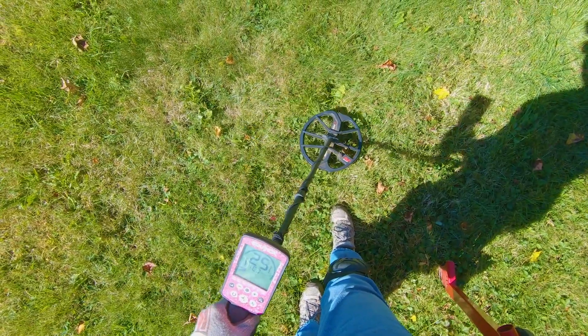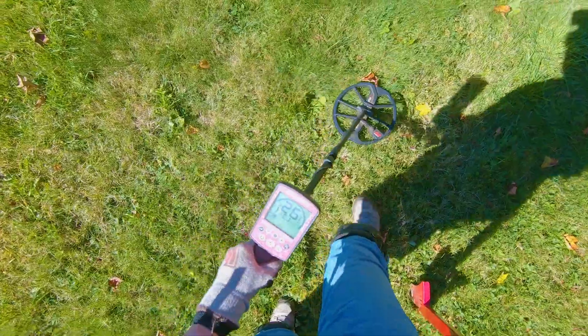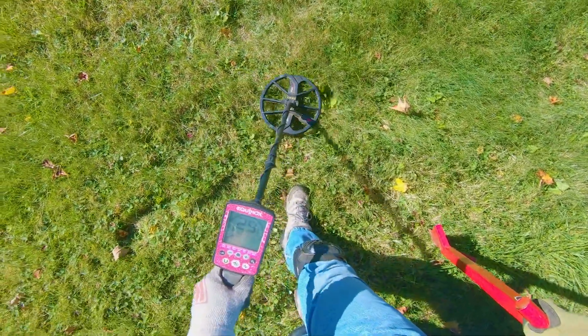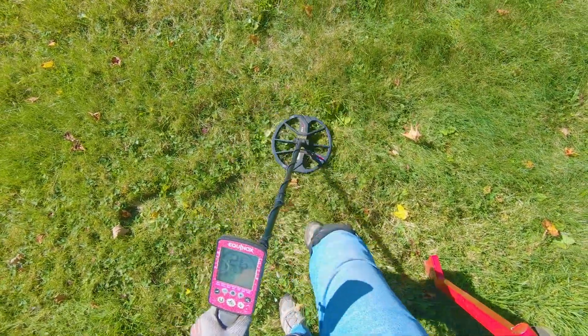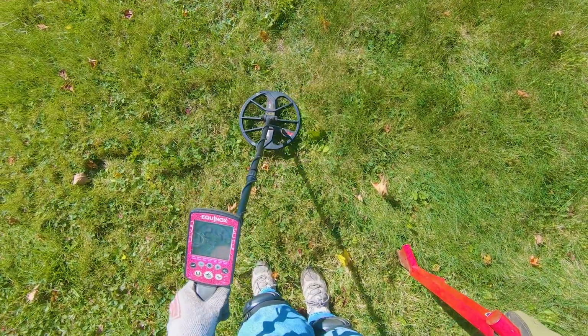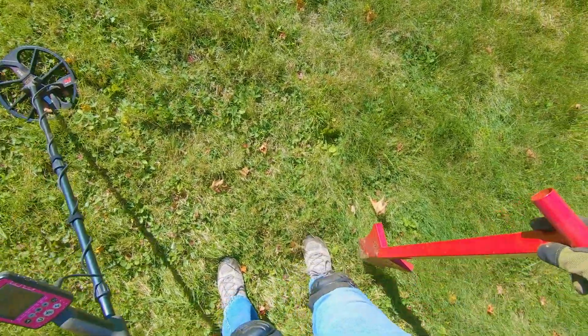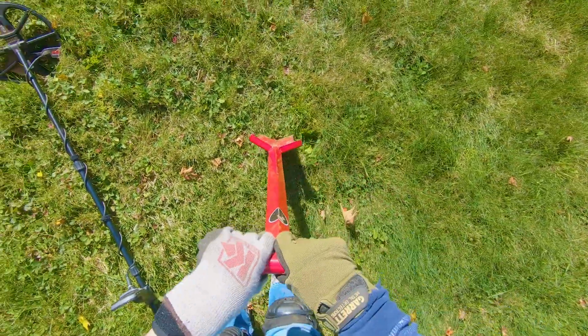Well, I just came upon this. So, could just be a copper penny, but it has potential. So I figured I'd try a live dig and see what happens.